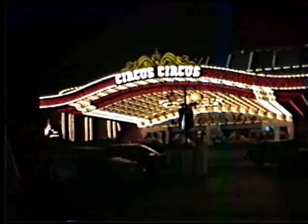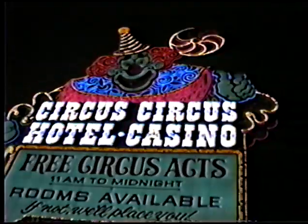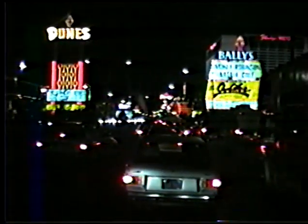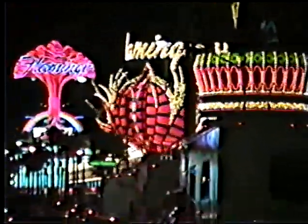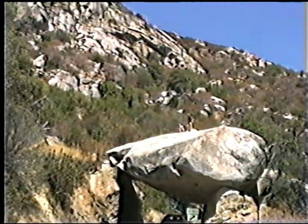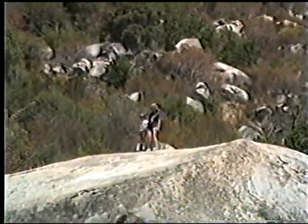Here it is, the fabulous Circus Circus, where we are staying in Las Vegas. Strip. I'm zooming in.